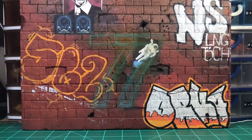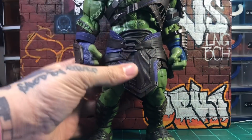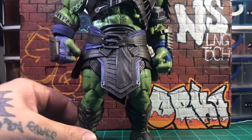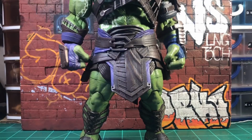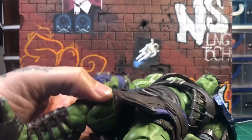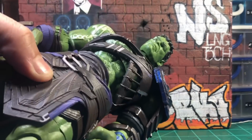Awesome toy. At the number 7 spot, this one's really big, so I'm not gonna be able to get it all on camera. But the Marvel Select Gladiator Hulk. Now, I don't really collect a lot of Marvel Selects. I probably have about 5 or 6 in my collection, maybe less, because I do have the Guardians. But this figure was amazing, and he's heavy too. He's a lot of plastic you're getting for $25, and I passed on it.